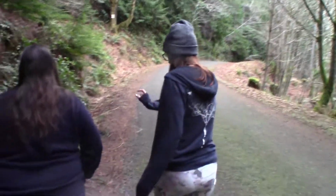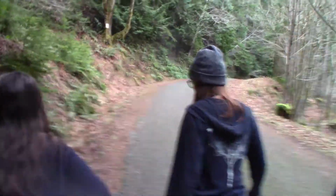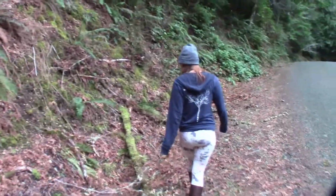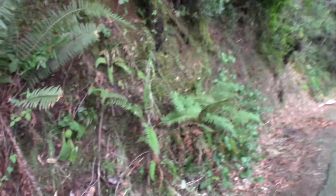So here we are wandering around. I'm asking my mom about how big the plant we are looking for is, and she's like, oh, it's about this big. And of course, I don't know what that means. Like, the size of my palm? I don't know. I'm just looking at this bankside, just confused about my life and what it's come to.